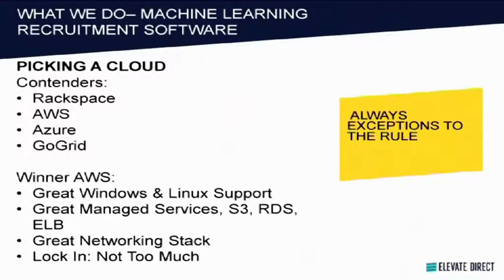But the last choice then was, where are we going to host all this stuff? And I'm sure this is what everyone wants to hear. But today we are at an Azure conference, and picking a cloud, it's bad news, I'm afraid. Unfortunately, we didn't go with Azure, so I'll hold my hands up. So we picked a cloud.